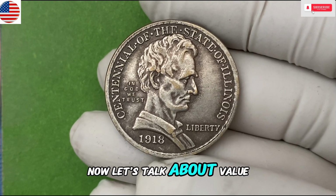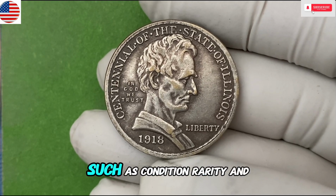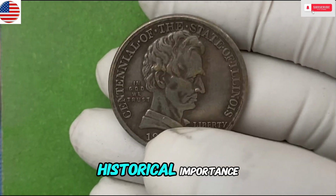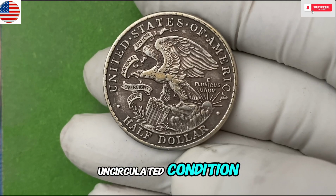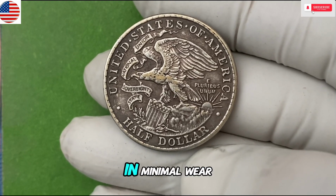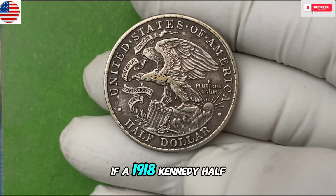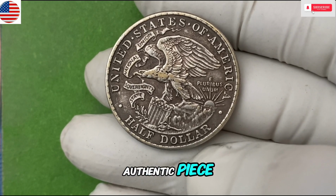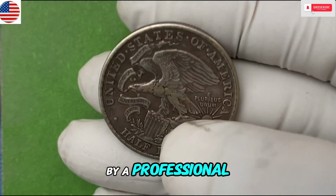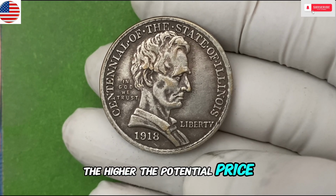Now, let's talk about value. The value of any rare coin depends on factors such as condition, rarity, and historical importance. Coins that are in pristine, uncirculated condition, especially those with sharp details and minimal wear, are always worth significantly more. If a 1918 Kennedy half-dollar were to surface and be confirmed as an authentic piece, it would likely be graded by a professional coin grading service. The higher the grade, the higher the potential price at auction.